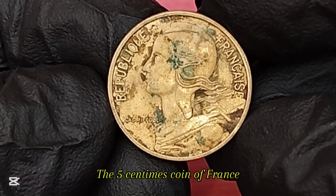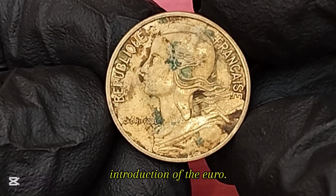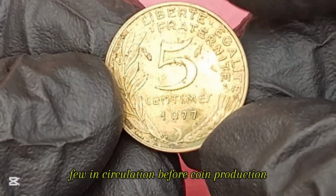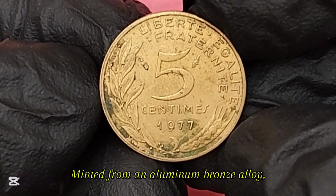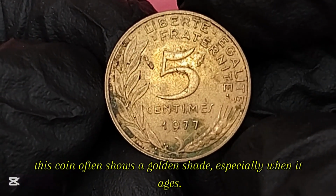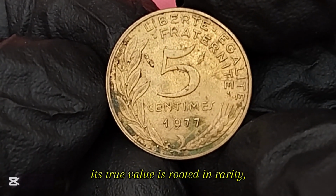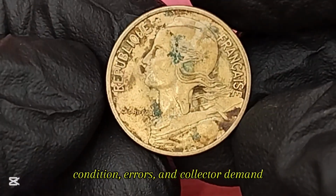The 5 centimes coin of France was part of the franc currency system before the introduction of the euro. The 1977 version is one of the last few in circulation before coin production began to decline in the following years. Minted from an aluminum bronze alloy, this coin often shows a golden shade, especially when it ages. Though it has a face value of just 5 centimes, almost nothing in today's money, its true value is rooted in rarity, condition, errors, and collector demand.